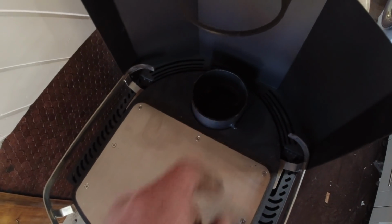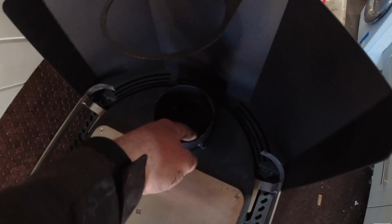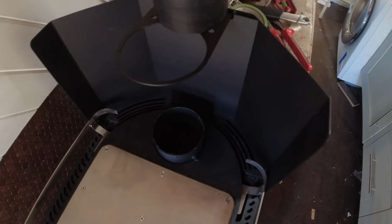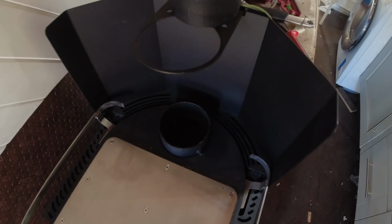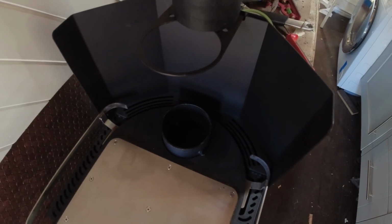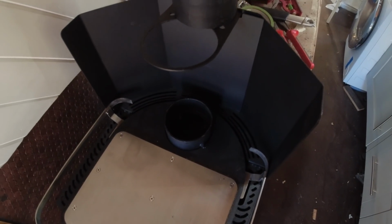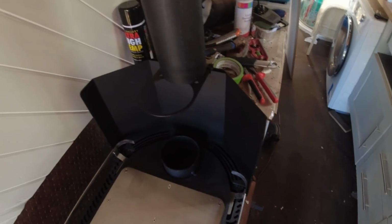So need to pack the inside of that now, just round the outside edge with cement, so that the chimney's got something that's nice to sit into. Okay, and that should create a nice seal against any gas escaping, and it should hold it in place nice and neat. Okay, right, stand by.